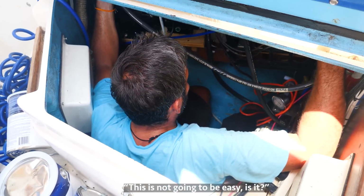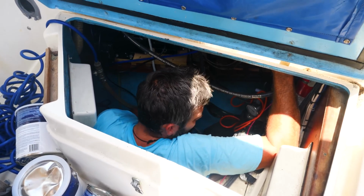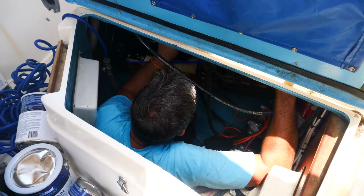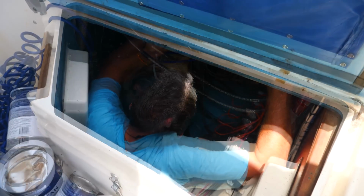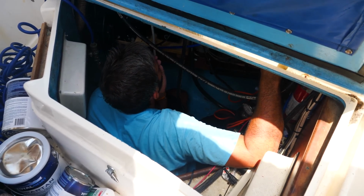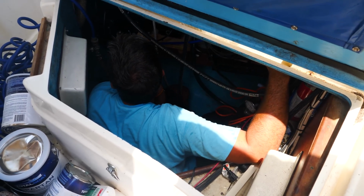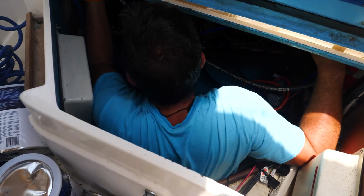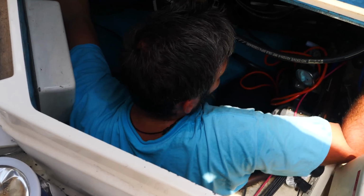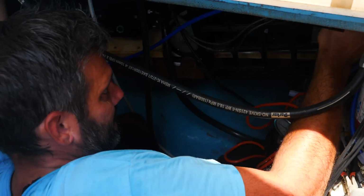This is not going to be easy, is it? Well, no, because it's a boat project. Nothing new there. And just to take a giant step back for a second, big picture, what's happening is that our watermaker, which desalinates the seawater around us to make it drinkable, requires a membrane replacement. The membrane, which physically removes the salt molecules, is old and no longer functioning properly.